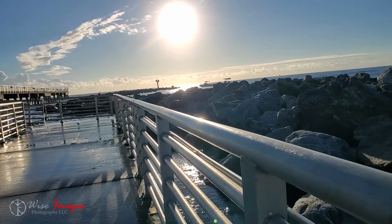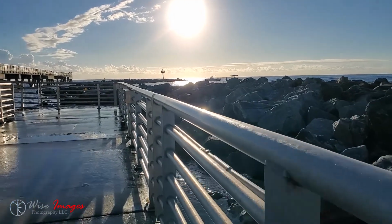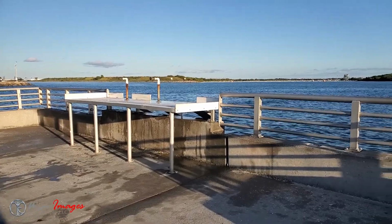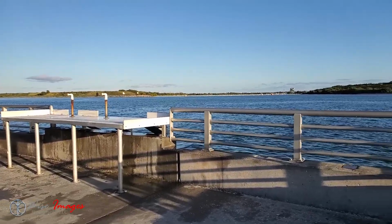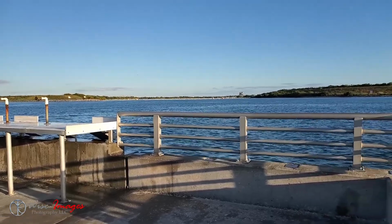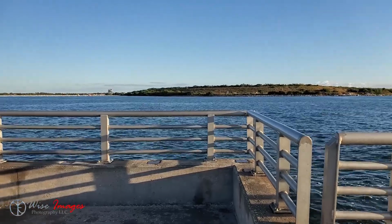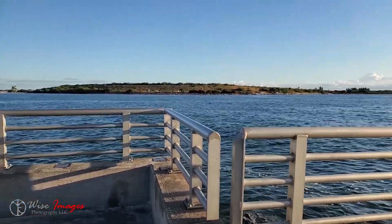You can go to the pier, and when you're on the pier, you just go for a walk, look at the sun, watch the sunrise. You can go fishing. They have nice little fish cleanup stations, so you can clean your fish right there. Absolutely wonderful, and honestly, it kind of made for a great relaxing day while I was out there.